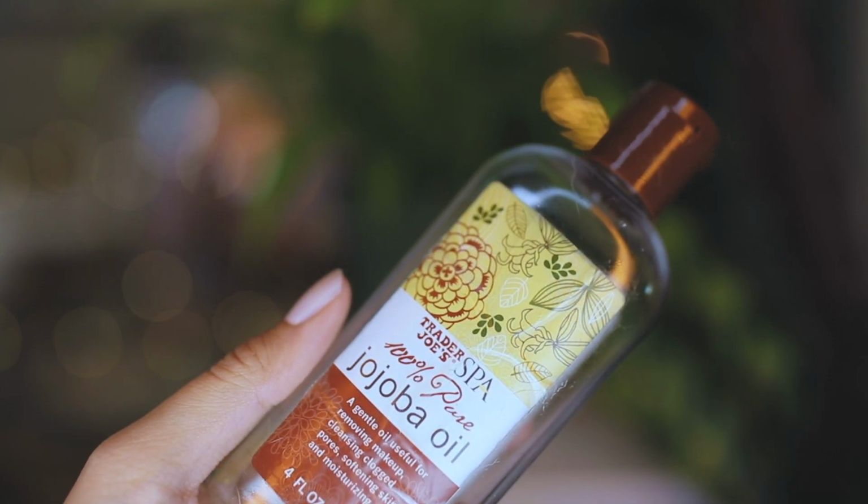The next thing that I'm going to talk about are oils. The first one I think I'll mention is this bottle of jojoba oil. I got this one at Trader Joe's, and I would mainly use jojoba oil for the oil cleansing method, just because I've read that jojoba oil is the closest oil to the natural oils in our skin.